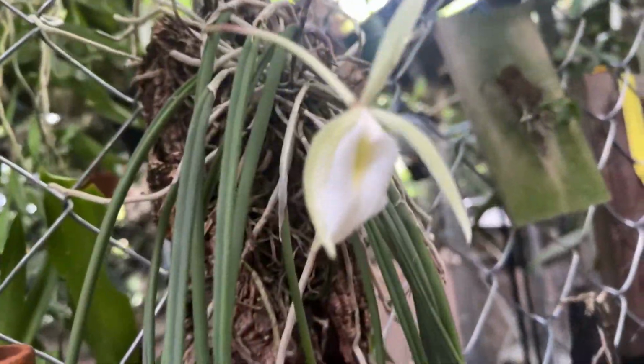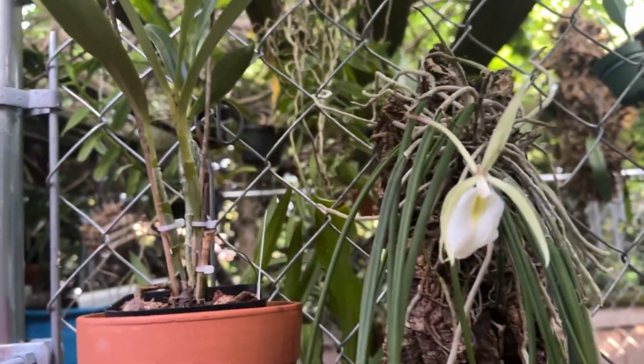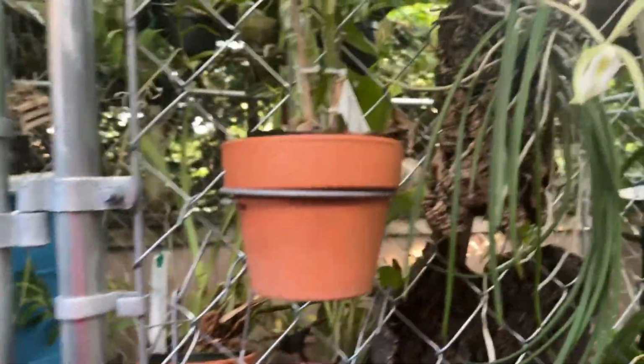This is my Bursavilla perenniae, which is my favorite. And these do bloom off of previously bloomed canes. They can rebloom. And they are fragrant at night. Very fragrant, like jasmine.